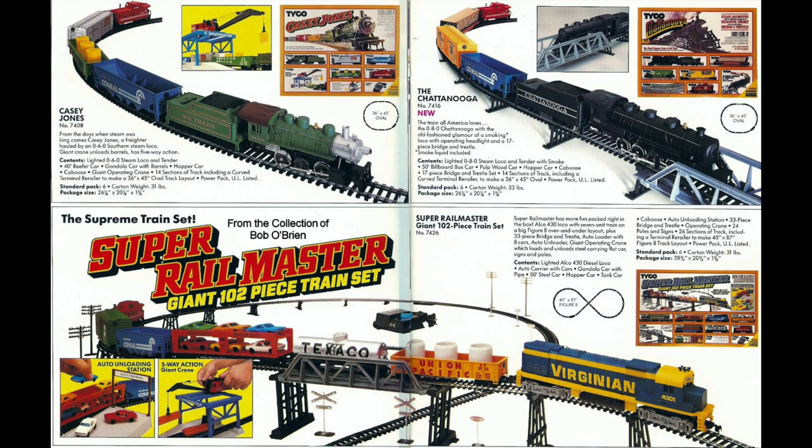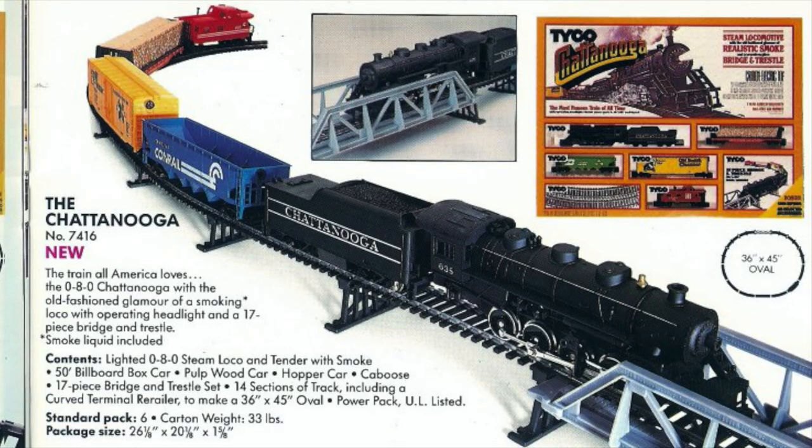After a three year absence, Tyco introduces the Chattanooga to the train sets of the 1985 catalog. The contents of the train set package displayed in the catalog for '85 differ from what Tyco shows rounding a curve next to the set box. Again, the set is powered by the Chattanooga 080 steam loco and tender, and the catalog shows it pulling a blue Conrail hopper, a solid yellow Railbox billboard boxcar, the Southern Pulpwood flat car, and the general purpose caboose.